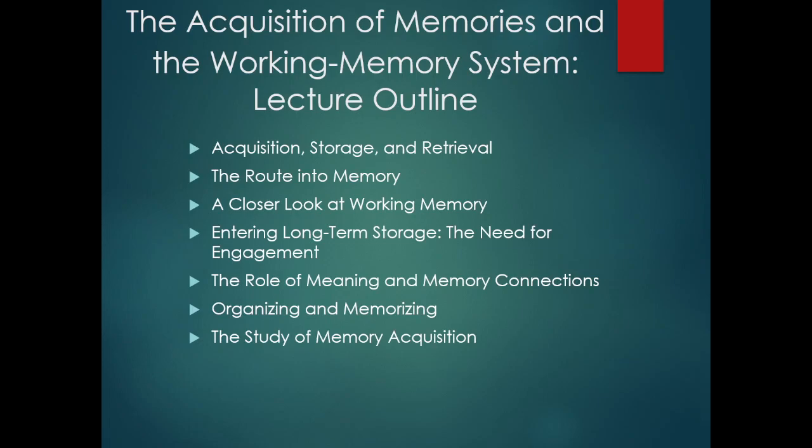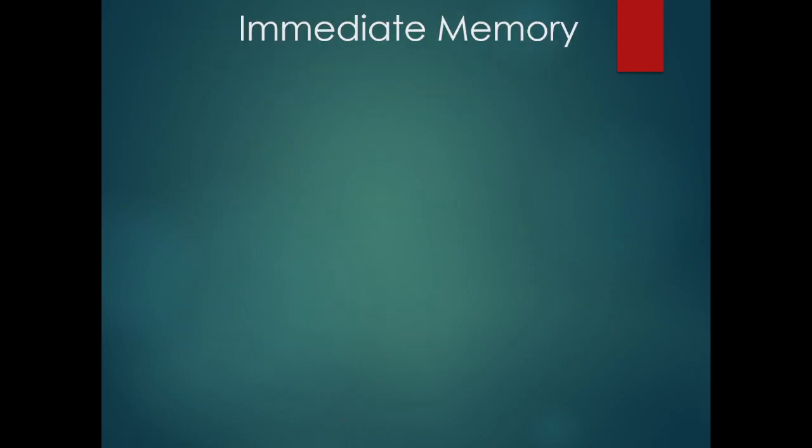And then we're going to talk about factors like meaningfulness and making connections to existing memories. And then we'll talk about the usefulness of organizing information in our attempts to memorize information and the role of mnemonic techniques. And then finally, we will talk about some of the research that has focused on memory acquisition. All right, so it's a pretty long list. It's a pretty detailed chapter, so let's get going.